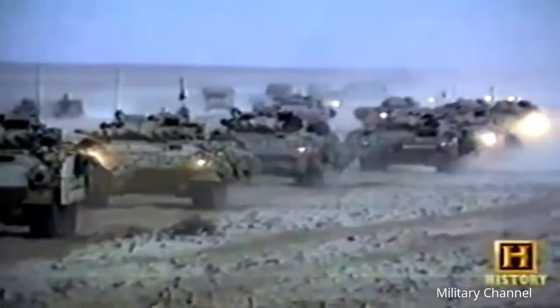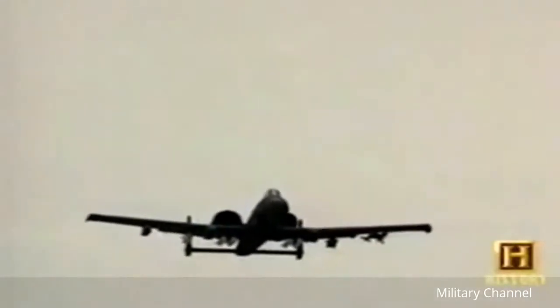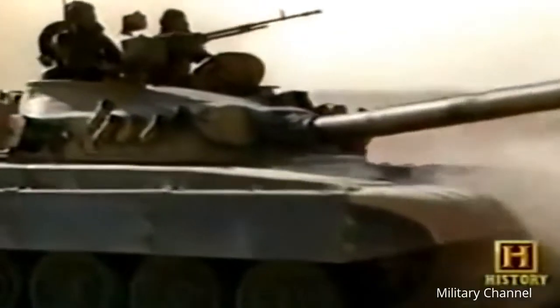Deployed to the Gulf to back up coalition ground forces, A-10 squadrons launched on Iraq's thousands of tanks in the mother of all battles.